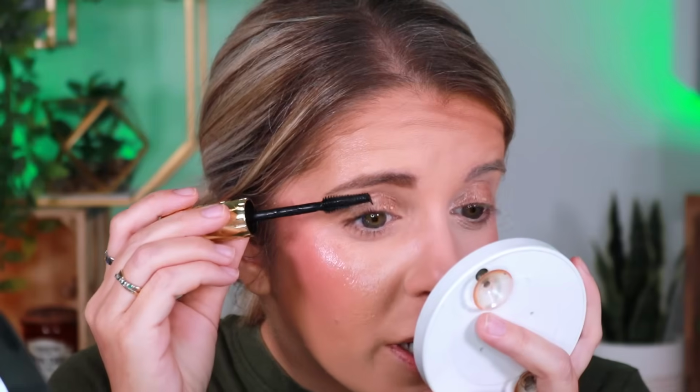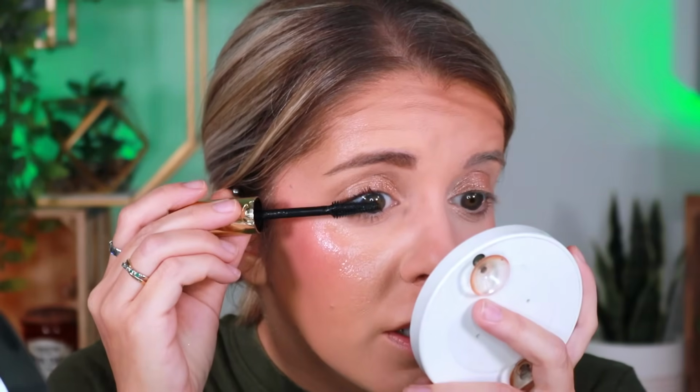And normally I do a waterproof, but since I'm not using waterproof on the other side, I'm going to try to keep it as fair as possible. But I'm going to take the panoramic from L'Oreal. I'm going to go in with this.